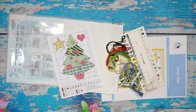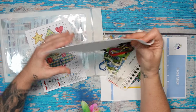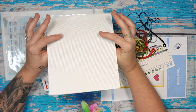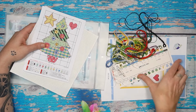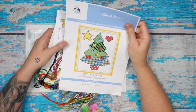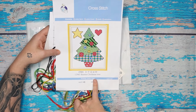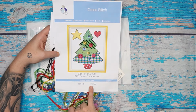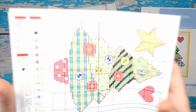Alright, so it does say stamped. I will take this up with Gbfke, that they should change this to stamped, because it is not stamped. We are the stamped cross-stitch group, but that doesn't matter. It's still a pretty picture. Name, number, and the code. Button Christmas tree, 11 count, 18 by 21 centimeters. Now with stamped, I don't do stamped anymore.